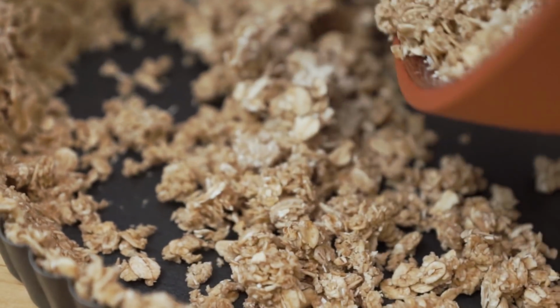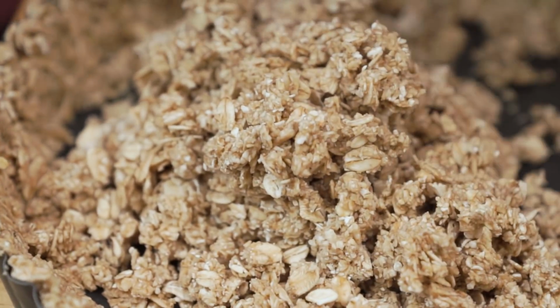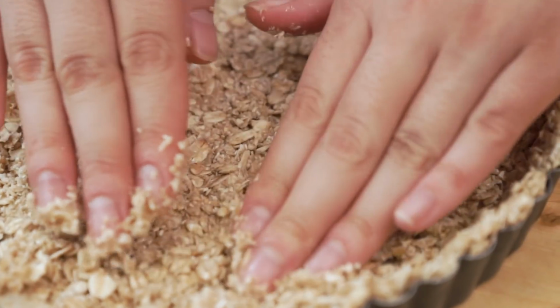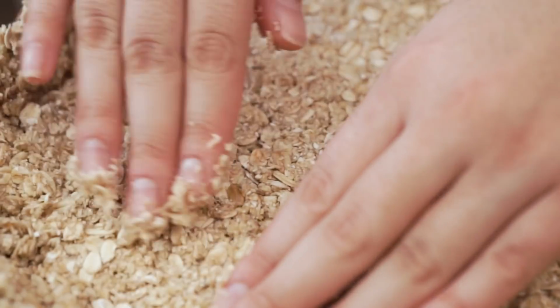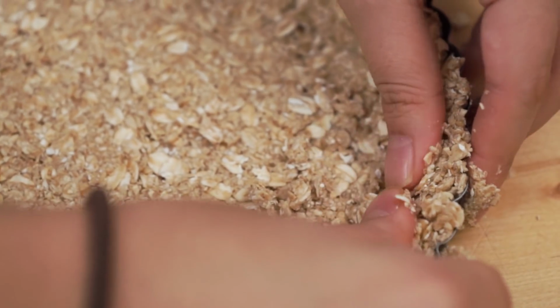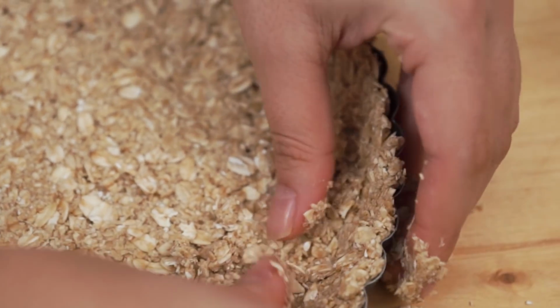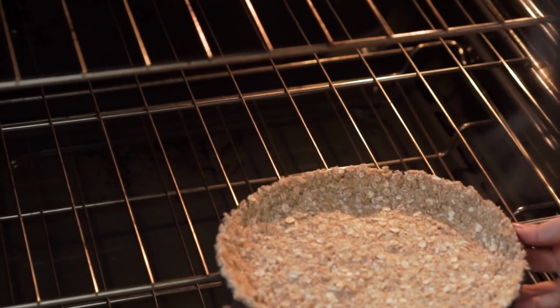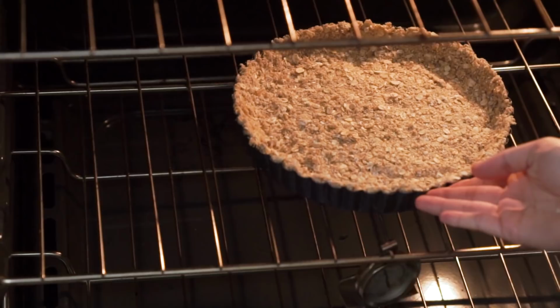I like to start with the edges first by adding half of the crust mixture, push it all against the edges so that you get a nice thick crust, and then add the rest of the mixture and push it down to make the bottom. Then we're going to bake it in an oven preheated to 350 degrees Fahrenheit for about 20 to 25 minutes. You want the edges to be nice and golden brown. It should smell like a granola bar when it's done.